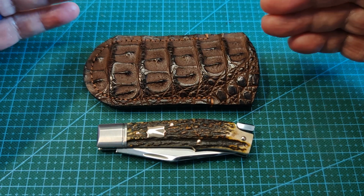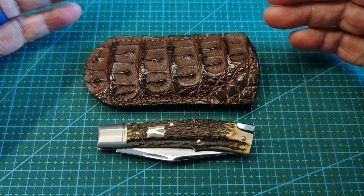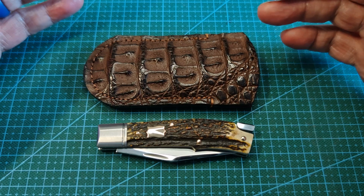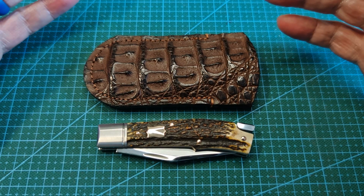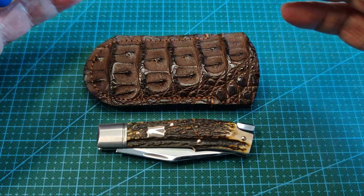But to get to share something like this, to get to have that feeling, I've had this a week now, and I haven't wanted to do the review because it means I have to say goodbye to it. I know that's childish. I'm a 65-year-old child. But I really do love it.